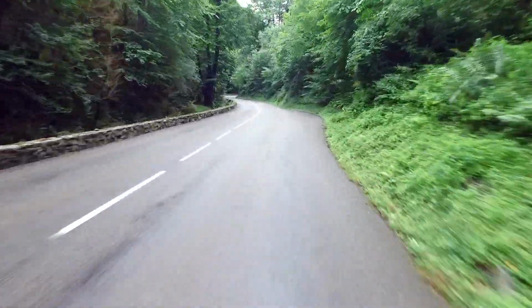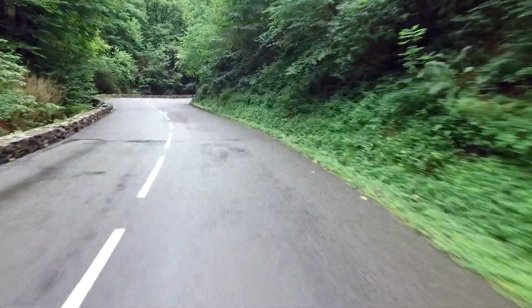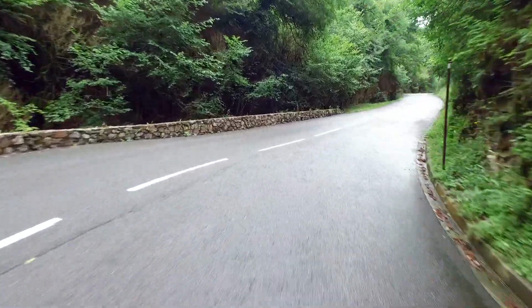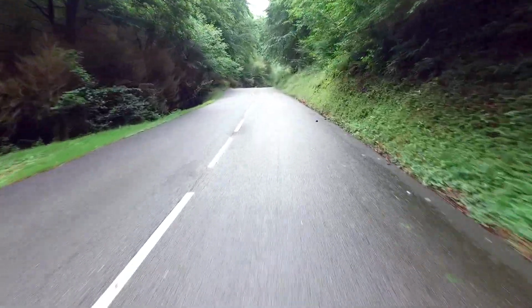You can see as well it's quite slippery, so if you ever do descend this, obviously just be really careful because it's very steep and it's all overhung by trees, and you can see how green it is. This is August and it's still incredibly green, so you can see just how wet the Pyrenees can be. We've had quite a lot of rain.